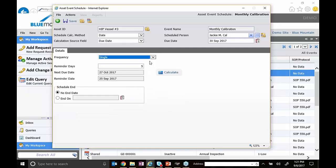Single. So this came along the way where customers wanted to set a due date activity, but when it's done once, it's complete. Okay, so that's exactly what happens. You set the due date as a single, and when that due date recalculation occurs, it is effectively clearing that out, so it won't come due again unless you come back in here and set that due date.